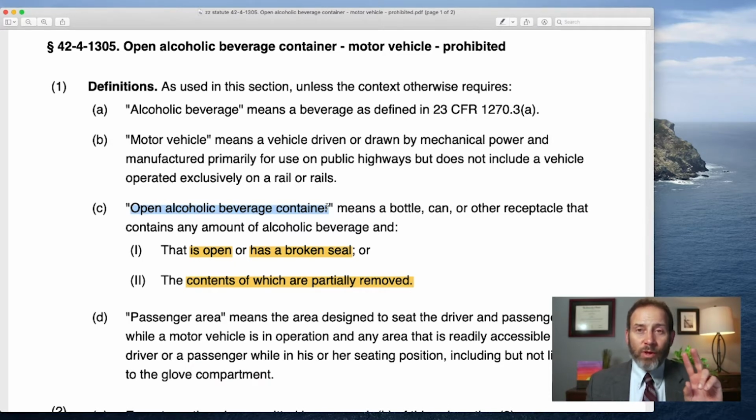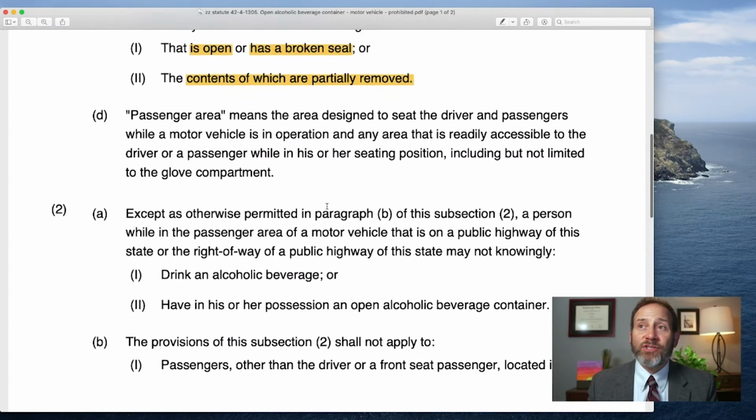And the one thing that has to happen is one of two things. It either has to be open or with a broken seal, or the contents partially removed. So in other words, if a police officer searches your car, and where in your car matters, we'll get to that in a second, it means that if he finds an alcoholic beverage container with some alcohol missing or the seal broken, that qualifies.